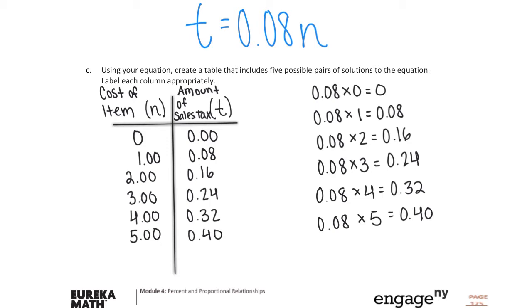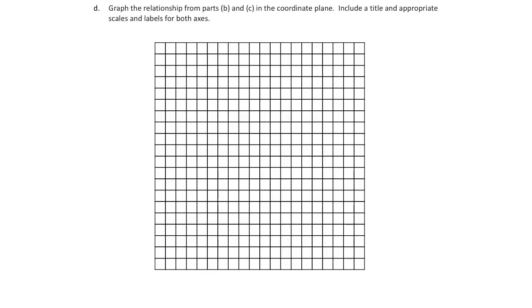All right, for D, you're going to want to use this table to help you graph. D. Graph the relationship from parts B and C in the coordinate plane. Include a title and appropriate scales and labels for both axes. First, let's include a title and the appropriate scales and labels for both axes because these are points that could be missed easily, and so I want to go over them first. So we need to include a title. A title for this graph would be sales tax of an item.